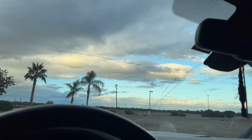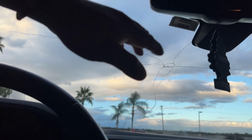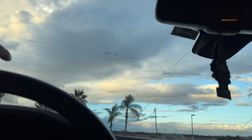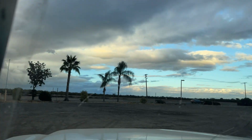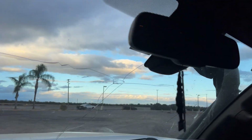Look at that crack. It started off as two little strands, and then I went off-roading and did a bunch of bumps and stuff, and over time it cracked all the way. I got to get this thing fixed ASAP. There it is right there.